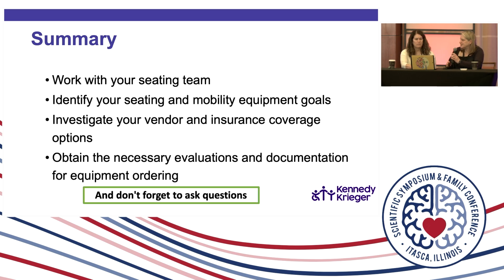So then we just wanted to go over a summary. It's really important to work with a seating team if you have that available to you. Your seating team can be your local therapist or physician, but it can also be at a major medical center. And you want to really identify what your seating and mobility goals, equipment goals are, so that can help you target what pieces of equipment would be most beneficial to you.